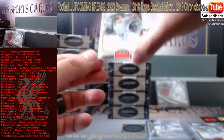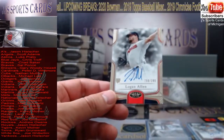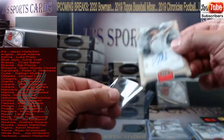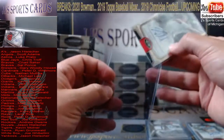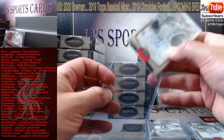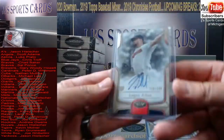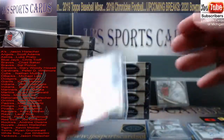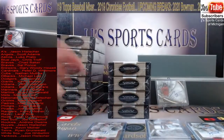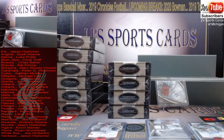And for the Indians, Logan Allen out of 299. There you go, Jeff. Logan Allen, 299. I'm going to set this in a separate pile so I don't mix it up with the second half.